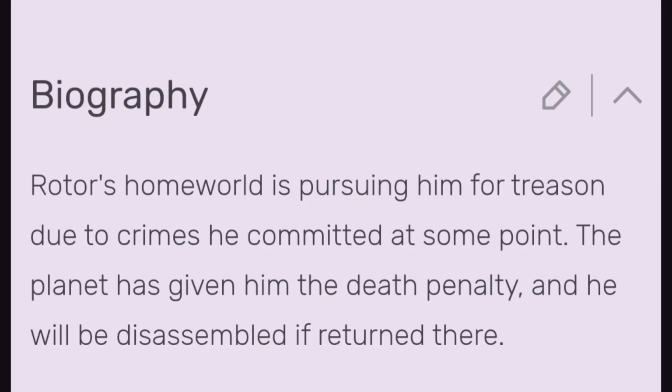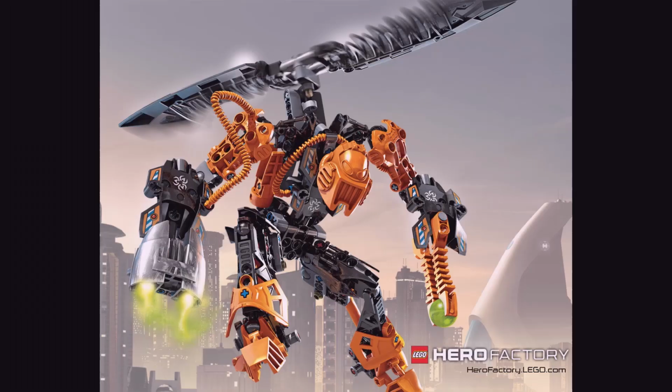Alright, this is from the Hero Factory wiki. Rotor's homeworld is pursuing him for treason due to crimes he has committed at some point. The planet has given him the death penalty, and he will be disassembled if he returns there. Yes, this is real. This is Rotor's actual canon backstory.